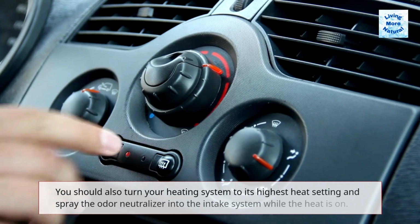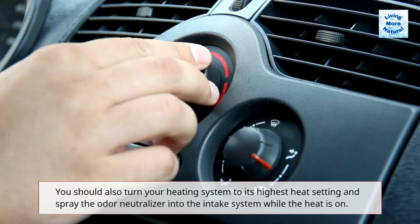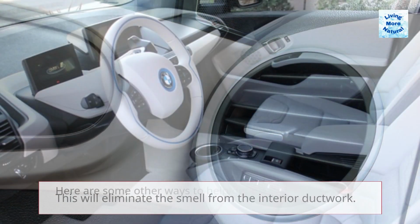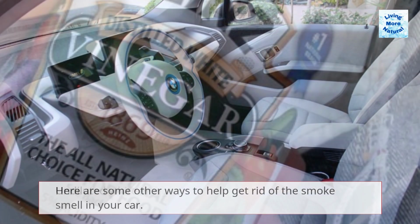You should also turn your heating system to its highest heat setting and spray the odor neutralizer into the intake system while the heat is on. This will eliminate the smell from the interior ductwork. Here are some other ways to help get rid of the smoke smell in your car.